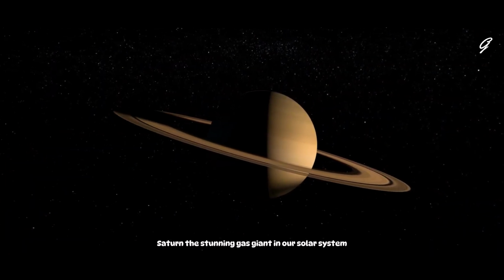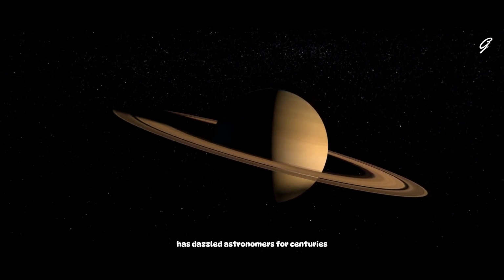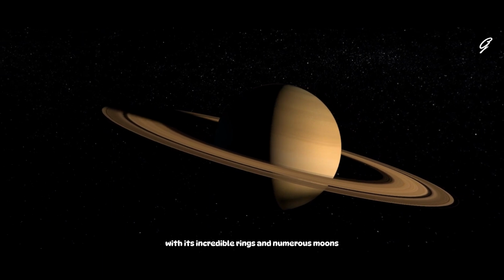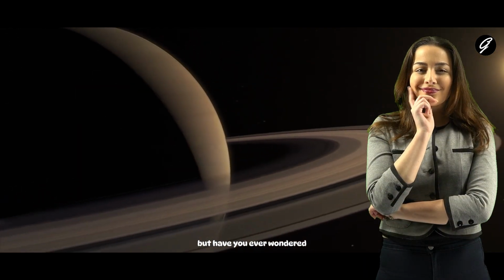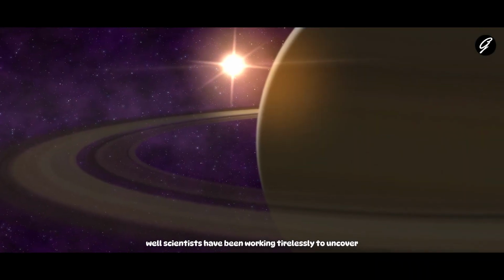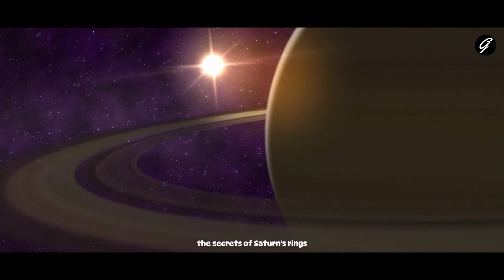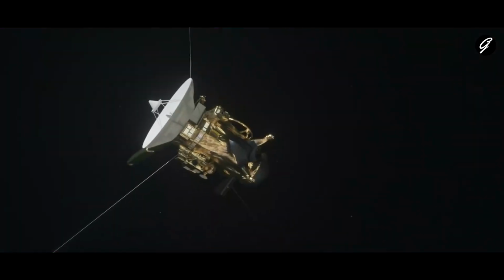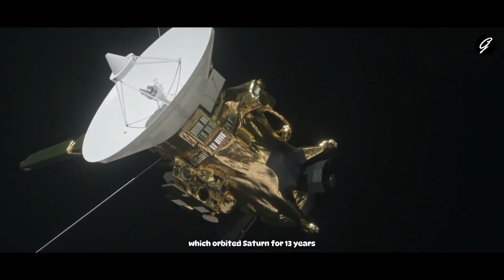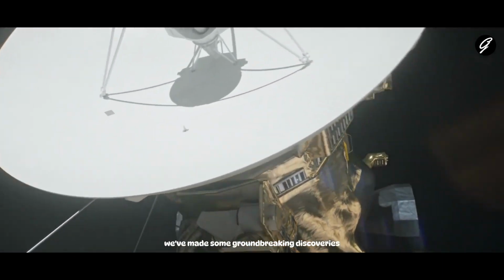Saturn, the stunning gas giant in our solar system, has dazzled astronomers for centuries with its incredible rings and numerous moons. But have you ever wondered how these majestic rings actually formed? Well, scientists have been working tirelessly to uncover the secrets of Saturn's rings. Thanks to NASA's Cassini mission, which orbited Saturn for 13 years, we've made some groundbreaking discoveries.